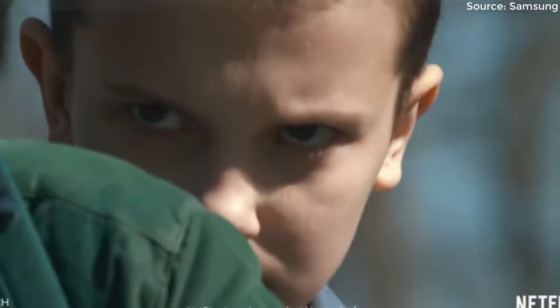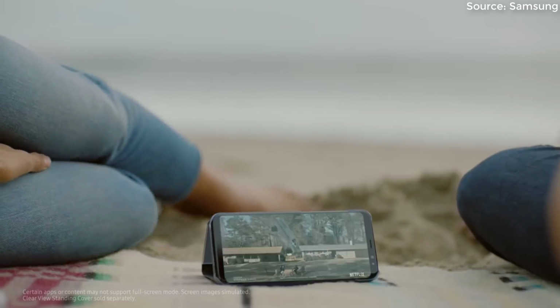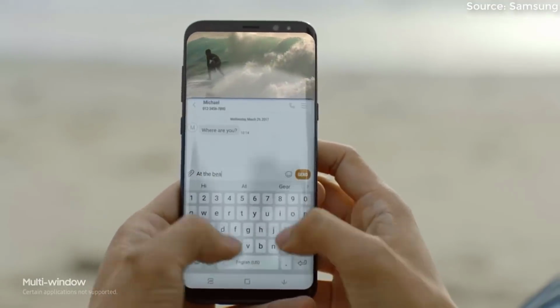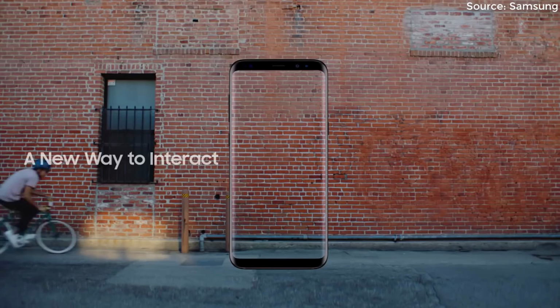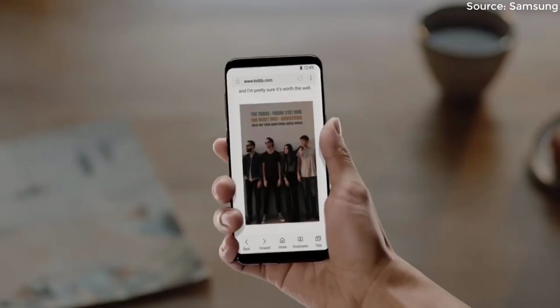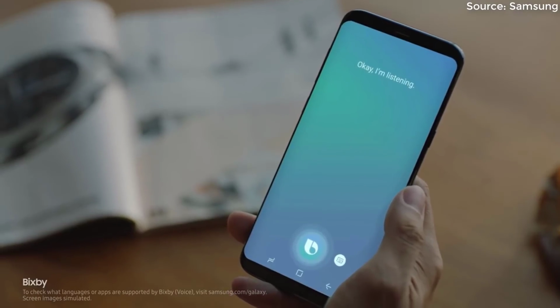Even games and movies are completely different with the Infinity Display's cinematic full-screen experience. And a bigger screen gives you the room to multitask seamlessly. The Galaxy S8 also presents a whole new way to interact with your phone, like Bixby. Bixby, capture the screen and text it to Jane.